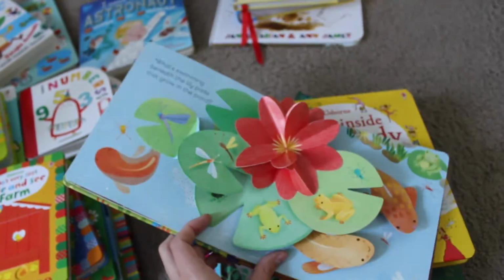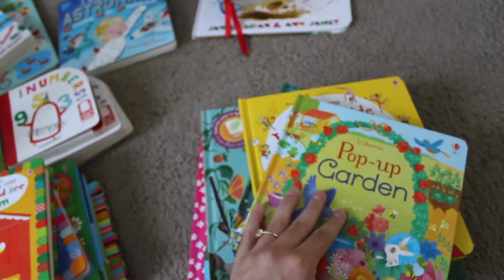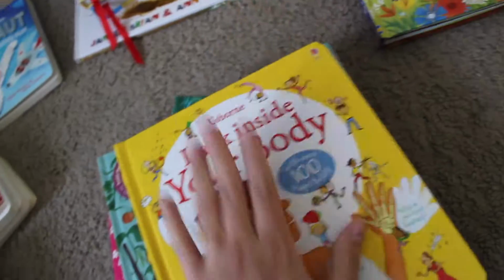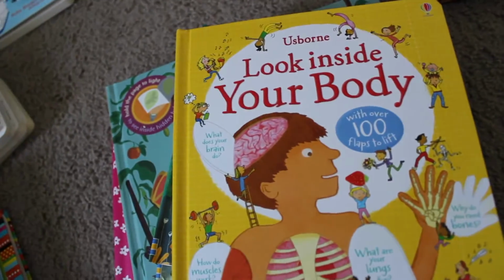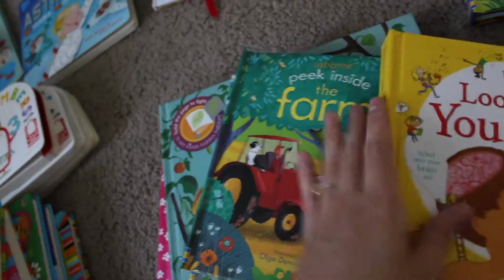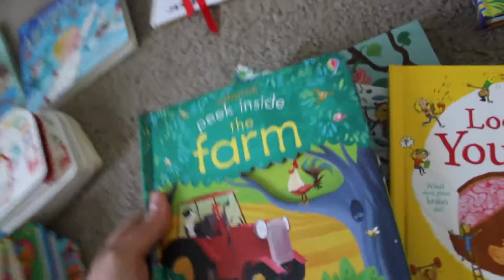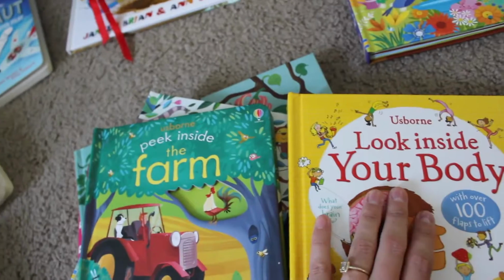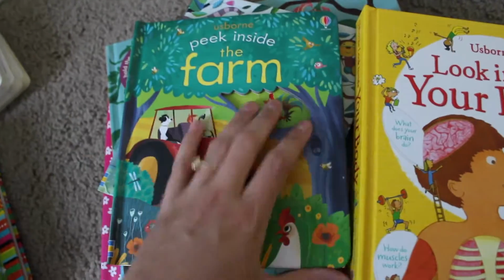So again, this is one of those that I would make sure you leave on a higher shelf until your kids can handle it or learn to respect it on their own. So we have Peek Inside, Look Inside, and See Inside. The Peek Inside books are the earliest, youngest informational texts. Then we go to Look Inside, which is a little bit older, and See Inside, which is even older.